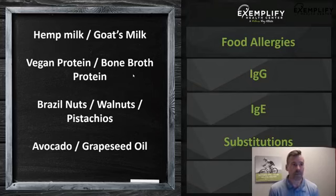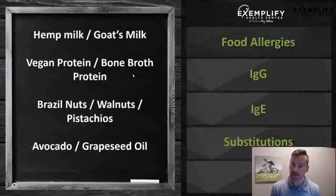Now, what about things like whey protein? Well, listen, I'm a huge fan of whey protein, but only if it comes from the right source and is from concentrate. The one that I actually recommend doesn't have casein in it, but it also has cow's milk in it. So do I react to whey protein?